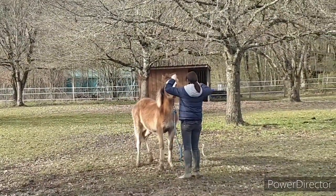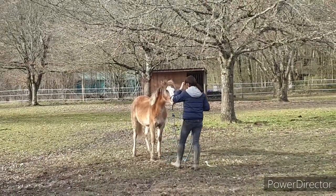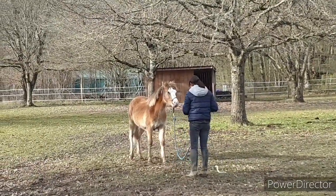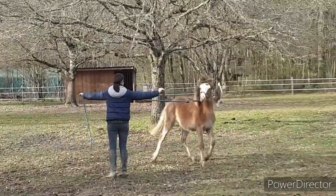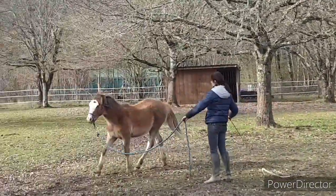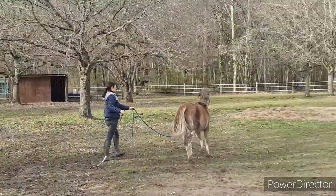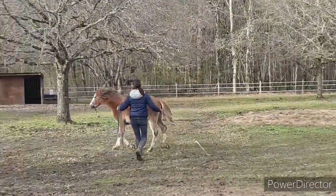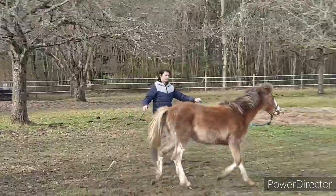What I try to do here is to keep my body energy really very chill, but not tiptoe either, because she has a huge issue with energy and motion. If you move a little too fast or with too much intent, she freaks out. So I try to stay chill, but at the same time move and not tiptoe, and I tried a little bit later in the session to trot with her.